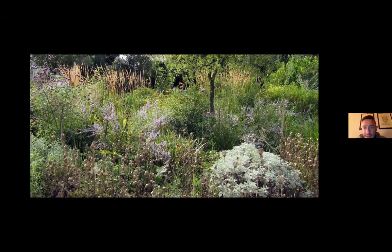And then again, this is the end of July. You see the sepals of the Nigella. Help me, it's the damascena. Nigella damascena, apologies. And you also see the heads of the alliums in front of the Artemisia. So some brown is beautiful, but not all brown is beautiful. That's my idea.